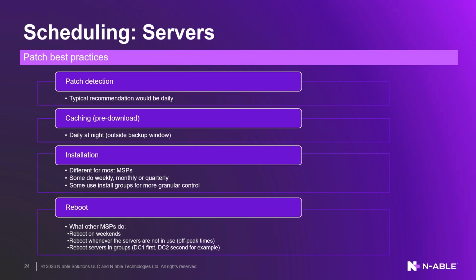Now reboots. Let's talk about reboots, because we're almost there. So what do other MSPs do? Typically, they wait for weekends. You know, there is something called read-only Friday. I do not recommend rebooting servers on Friday night, unless you want to do stuff Friday nights and Saturday mornings. But typically in off-peak times, I used to do Wednesdays at 3 a.m. That was kind of my best practice.